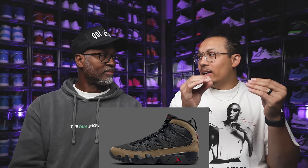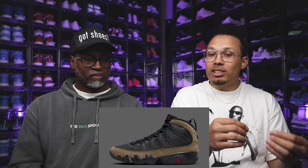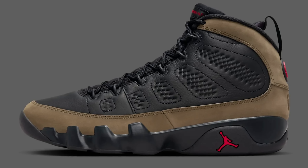We always say we hope for polyurethane insoles, which is a lot nicer and gives you a better feel on the OG colorways. So I'm assuming that's what they'll give us on this one, which will help it out a little bit. But at the same time, I think it's more of a lifestyle, wear-with-an-outfit type sneaker. Look good, put it on for 4 hours, take it off.